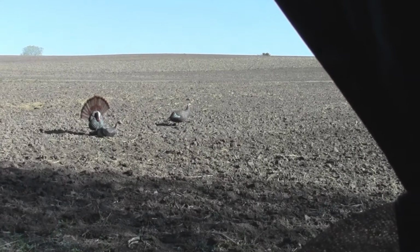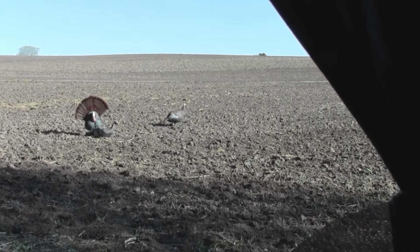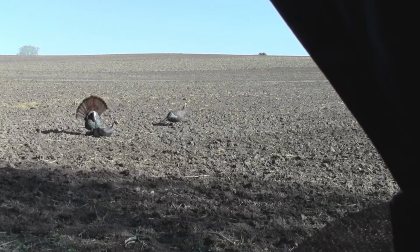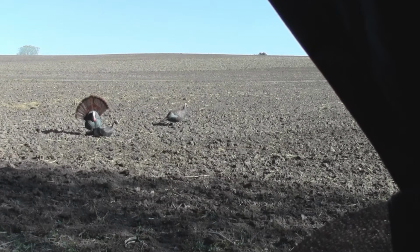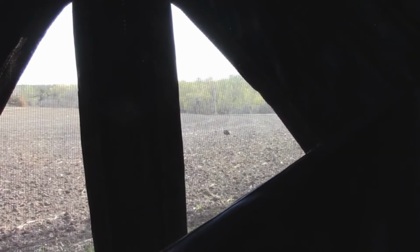Got a strutter damn near running in right now. Is that about 100 yards? I also got a hen working in. Probably 40 yards.